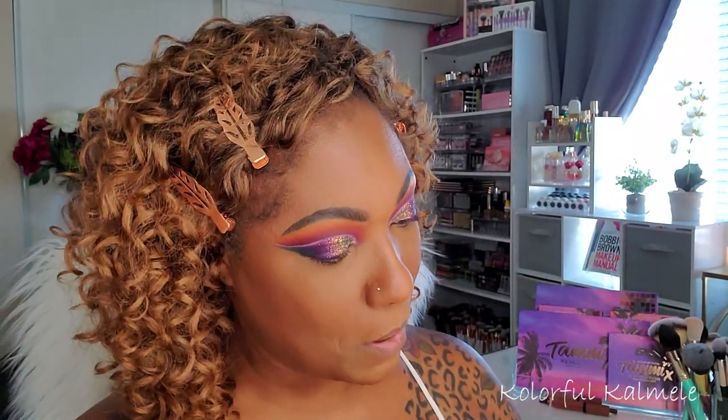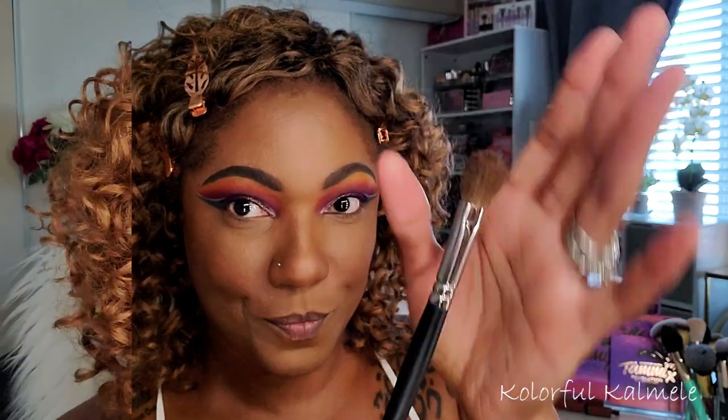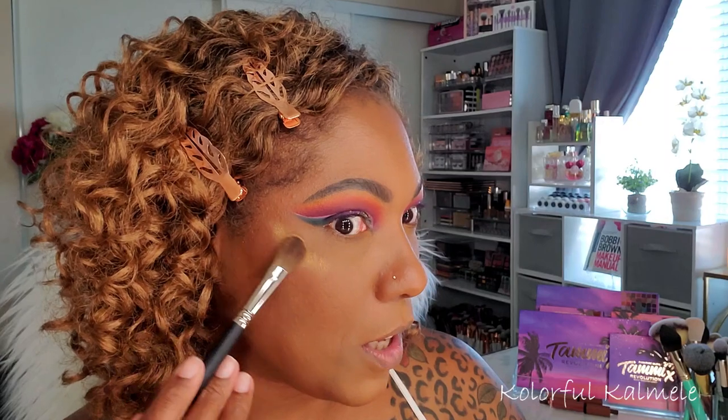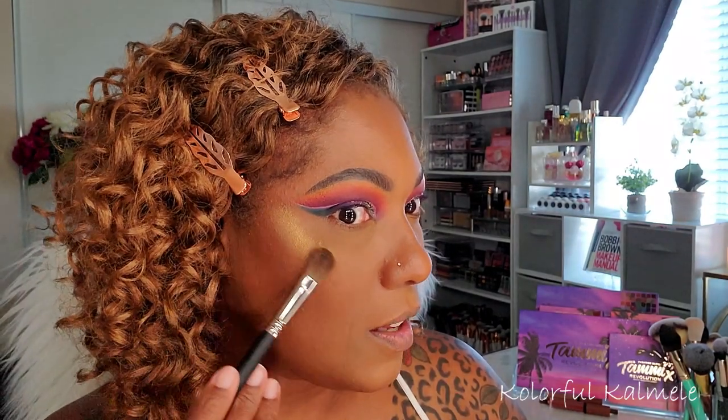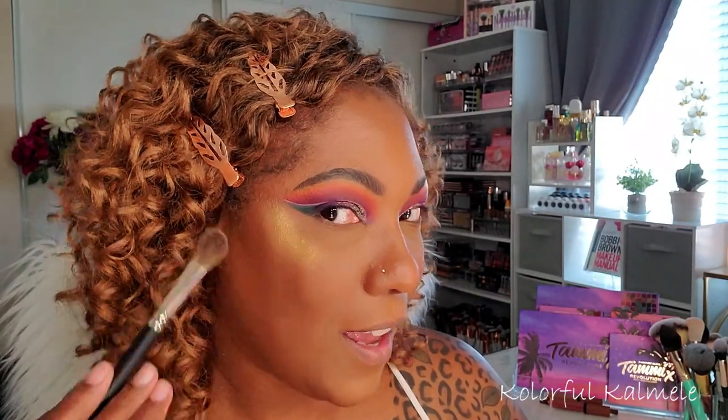Very, very nice. Okay, now I'm gonna go back into the darker palette, which is the golden hour. And I'm going to take the highlight out of here. It's a little bit more gold toned, so I'm going to use that today. And to apply it, I'm going to be using my large shadow fluff brush from DJ's Unique Boutique. Okay, pigment. Okay. Now we're going to go ahead and blend that out.